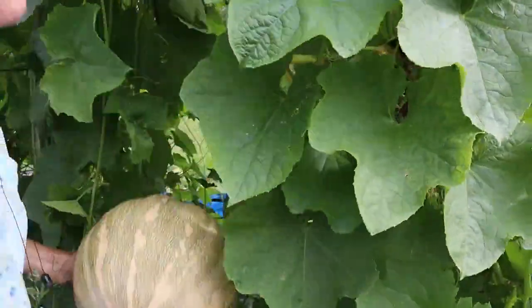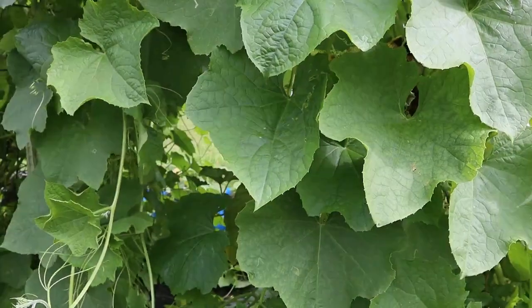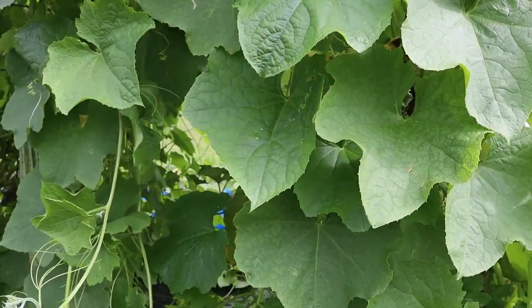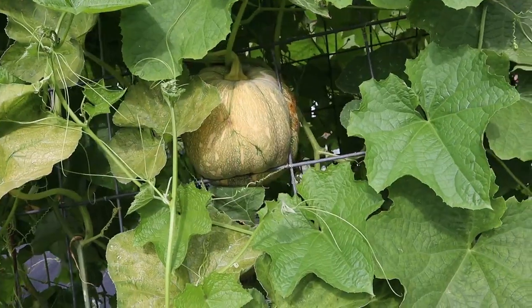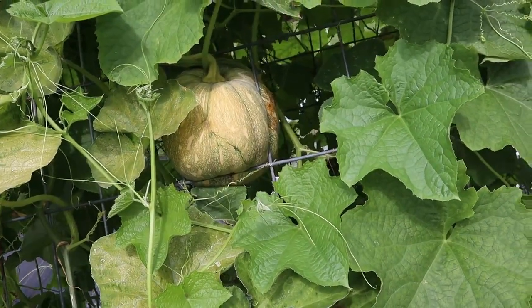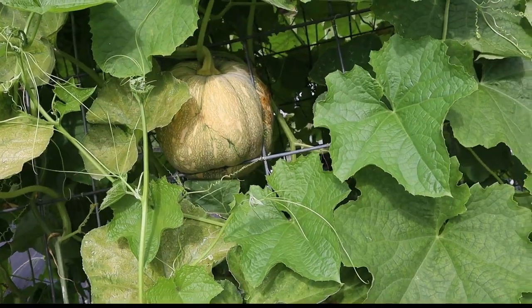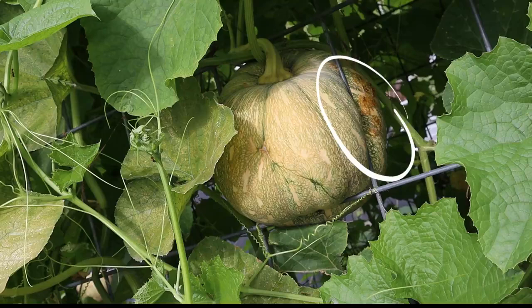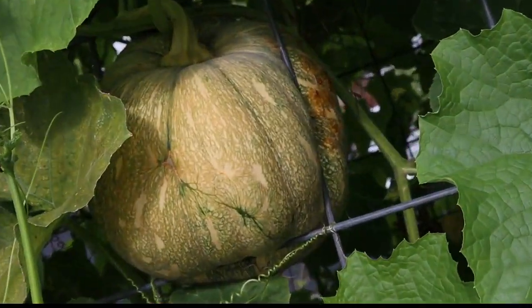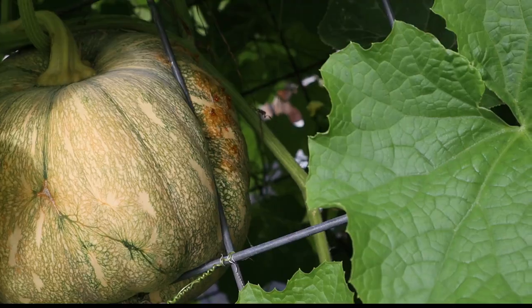So, oh golly, that thing is heavy. We'll open it up in a minute. Let's go get the other one. That one I'm just going to have to leave to rot. There is no way I'll be able to get that thing out of there. And plus it's full of pickle worm, so we're just going to leave it. Let's see if I can show you that pickle worm. See that pickle worm? So I'm just going to leave this one on the vine to let the wildlife eat it.